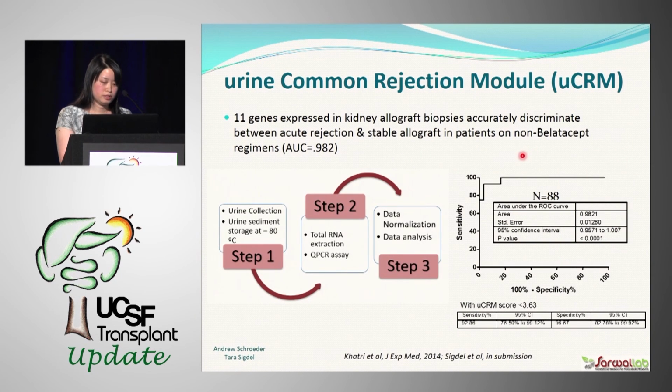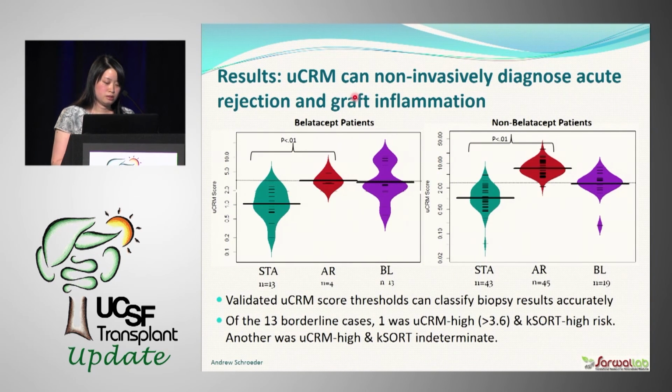Another non-invasive tool that we could also use is the urine common rejection module, the uSerum. It looks at 11 genes from the urine sample to see if there are any predictors of someone who's going to have rejection. For our data, this looks at the uSerum score. The patients who had stable function, without any evidence of rejection on their biopsy, had a lower uSerum score compared to those who had acute rejection and those who had borderline rejection, and those also correspond to the patients who were on the standard calcineurin inhibitors.